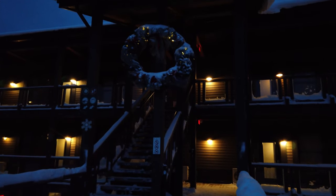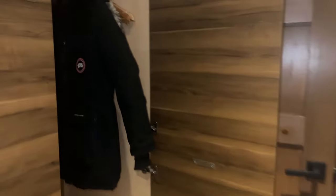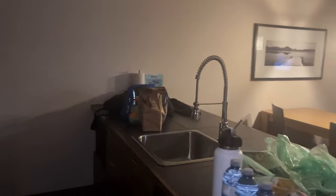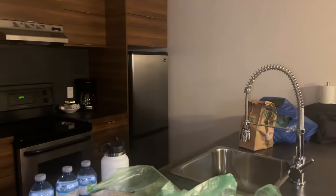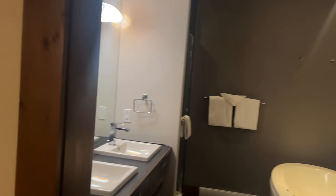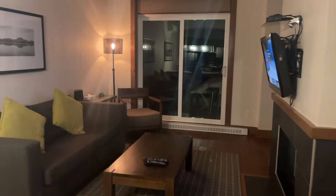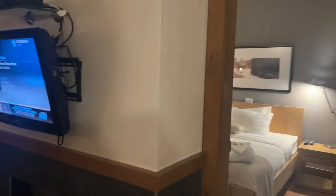And as for where to stay, we stayed right on Lac Superieur in a condo. It was really nice, clean, cozy. This is a little tour of our one bedroom. We have a little storage area for coats. Then this is the kitchen. Got some groceries before we arrived. And then we have a really nice bathroom, a nice big tub. And just a simple bedroom.